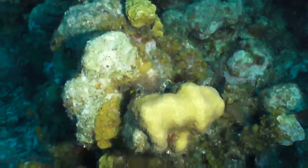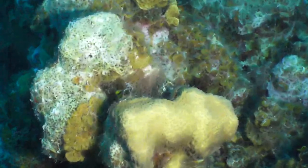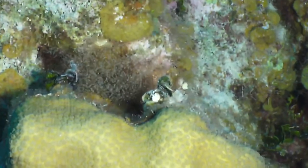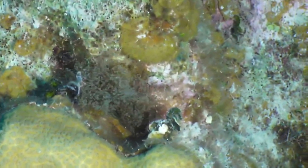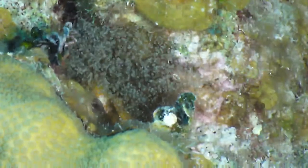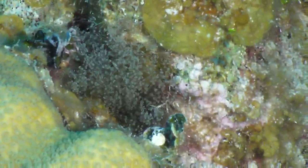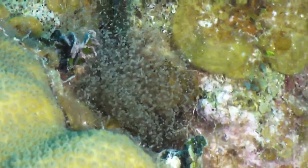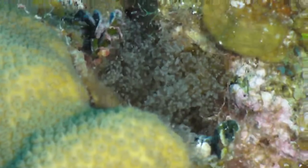So what you're looking at right now is a type of anemone called a corkscrew anemone. Corkscrew anemones are part of the phylum Cnidaria, which means that they're actually related to corals. If you look at the polyp of a coral, the polyp being one of the little animals that makes up a coral, you'd notice that they actually look very similar to an anemone. Obviously, an anemone is much larger.